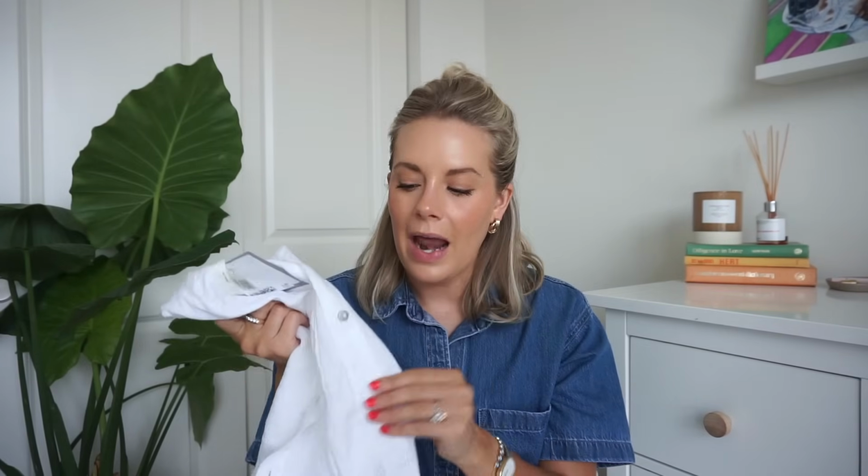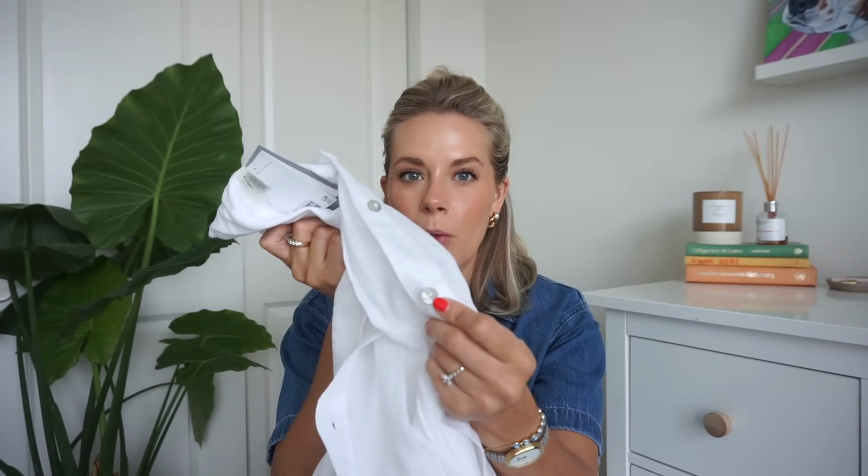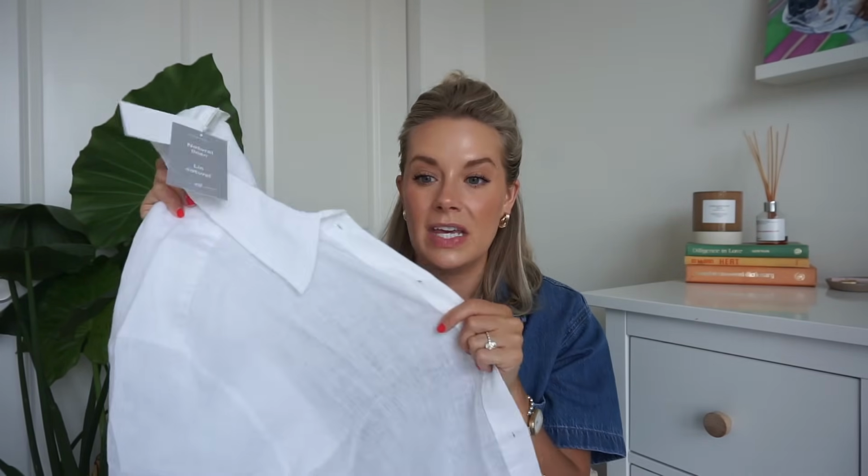This is different than my last one, and it's cheaper than my last one. And I like this one better. I love these sort of shell buttons. This is such a nice touch, and it's 100% linen. And this is like 20 bucks or something like that. It's crazy. I love these. They're perfection. They go with everything.